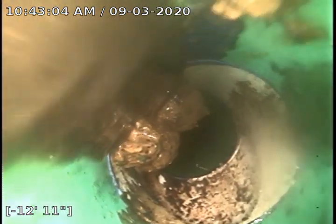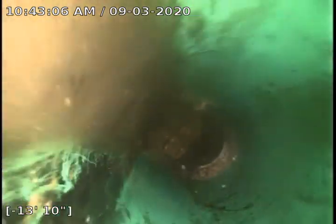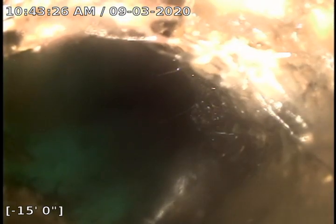So that could be where they patched it? This section, it could be, yes. Yes, oh yeah, that is the section they patched. Yep, so okay, there was a spot repair done. Oh, gross. Spot repair done right here, and it looks like they put some sort of a clean out branch line. There's some nice fibrous chunks there. So coming back through concrete again.